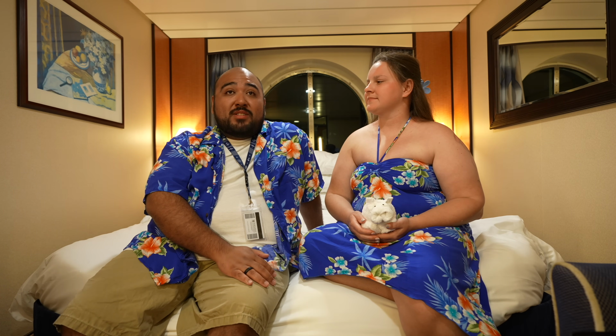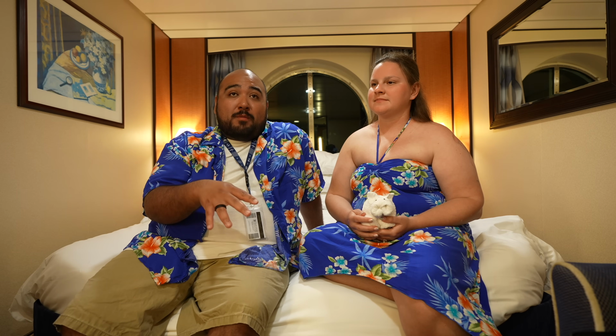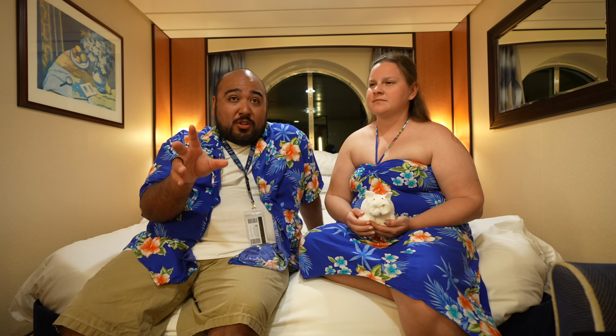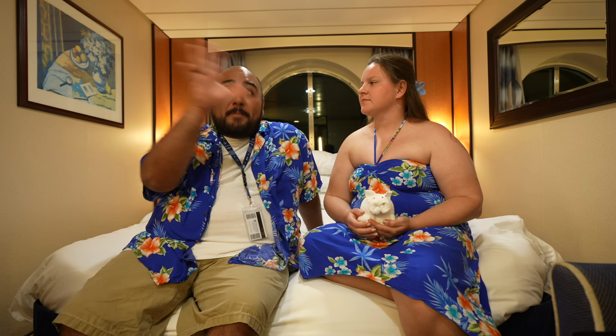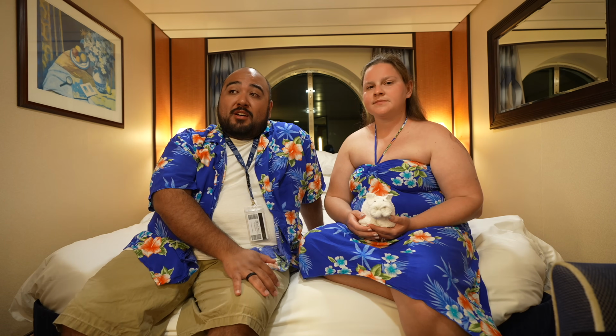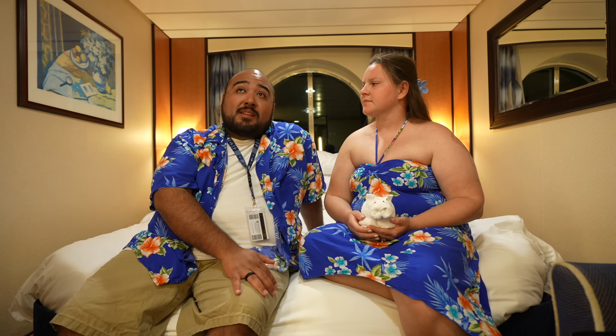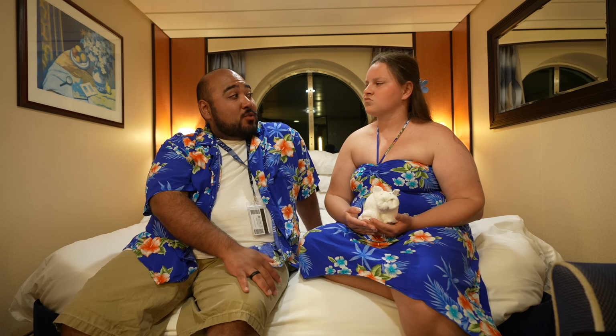I had read that it was a 21-year-old ship, and that she had gone through a refurbishment recently, which, by the way, the refresh wasn't last year. It was a technical refurb that they did last year on certain areas of the ship, but the big amplification was back in 2016. So this ship is old, and in some areas you can tell that it's old, but in others you can't tell that it's a 21-year-old ship.